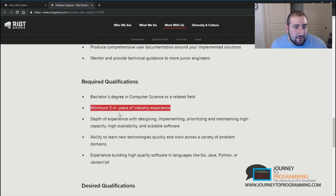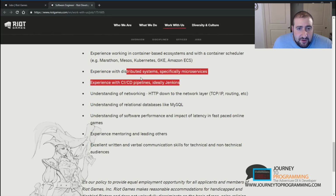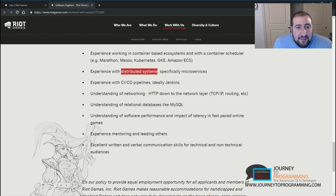Okay, so I thought so. They're not looking for an entry-level person. I figured that. Riot normally doesn't. And they're looking for someone with 2 to 4 plus years experience. You're probably going to be pretty experienced at this point if you can get this job. So they want continuous integration and development. Okay, they want experience with Jenkins for that automated deployment process. Distributed systems. Look it up if you guys don't really know how that works.